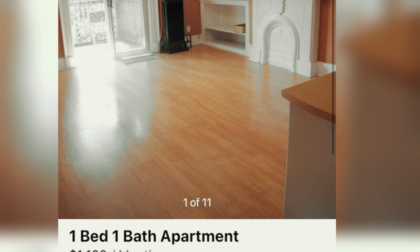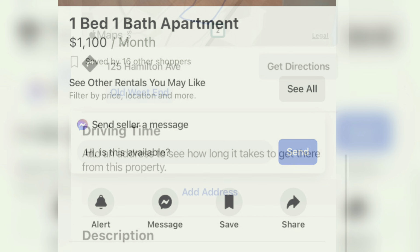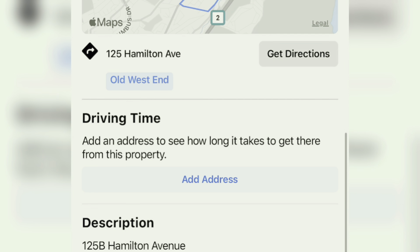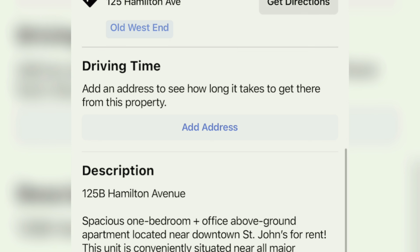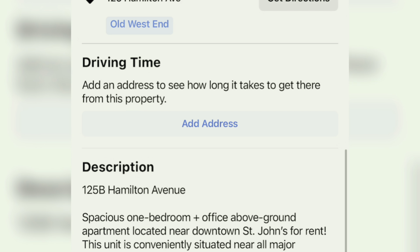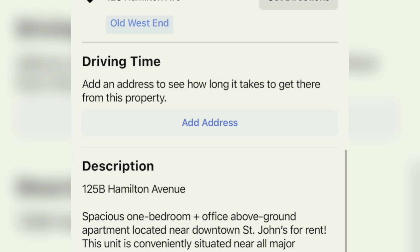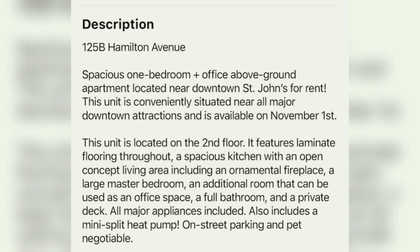Let's have a look at another one. So here it's another 1-bed 1-bath apartment. It's 1,100 as well. It is located on Hamilton Avenue, and the exact address is obviously written in there. Spacious 1-bedroom, above ground, located near downtown. So let's have a look at the description below.